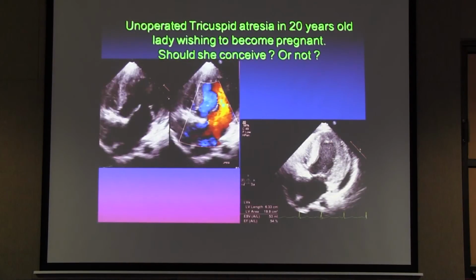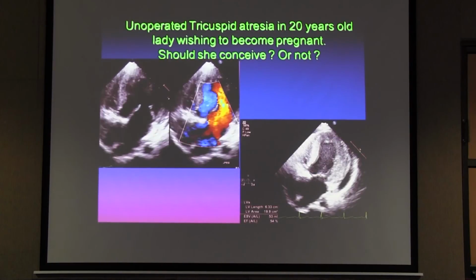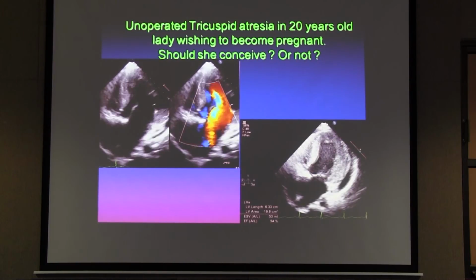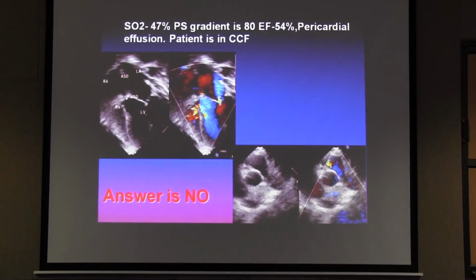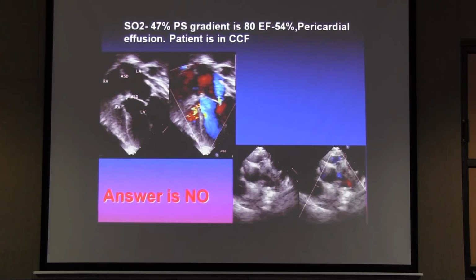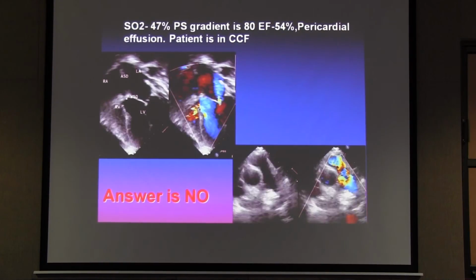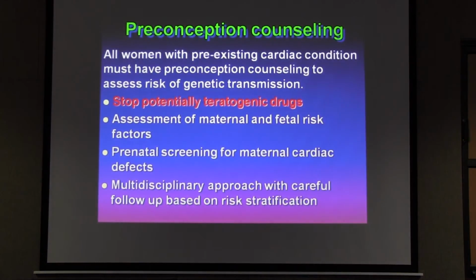And anyone with this sort of thing, this is a 20 years old lady, already LV dysfunction is there, tricuspid atresia and pericardial effusion has occurred, and saturation is 47. The answer is clearly no to the pregnancy, because it is a risk to the mother as well as the fetus.